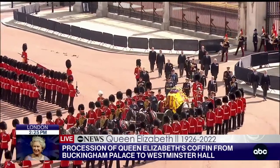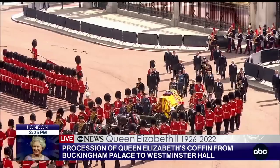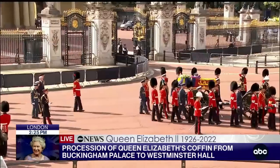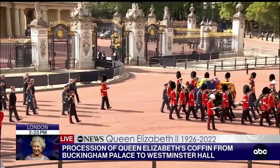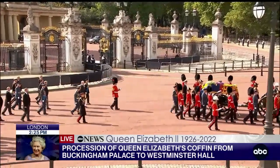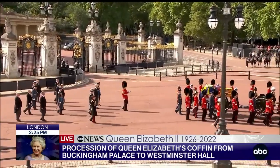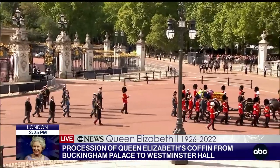It's not the crown that the sovereign is crowned with. That's the St. Edward's crown. This is the one that is worn afterwards. And also, it is worn at the state opening of Parliament, something we have seen the Queen do so many times throughout her reign. So, a real sense of history, but also a familiarity with that crown that we see on top of her coffin now.